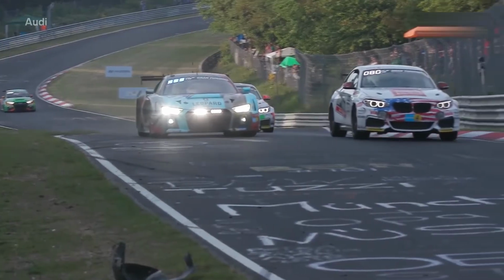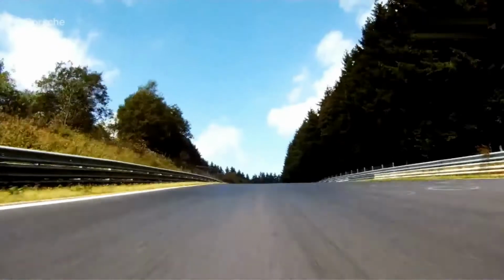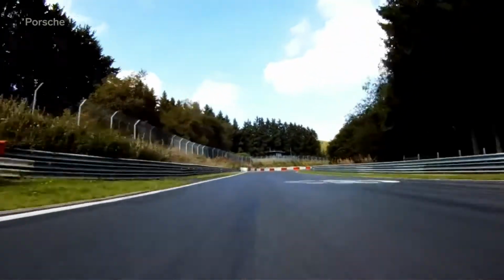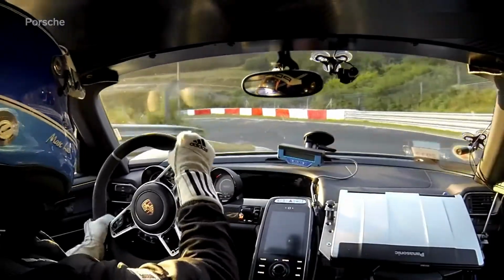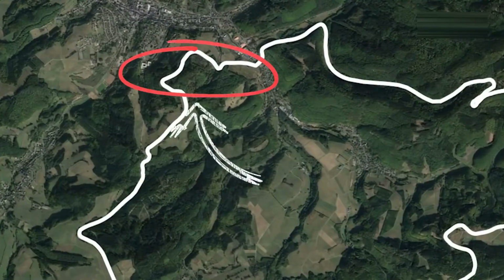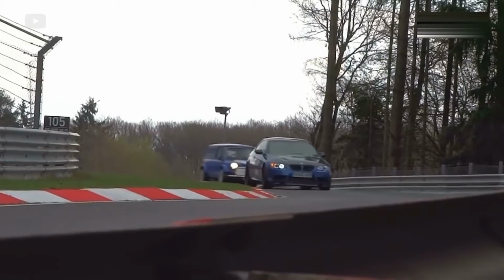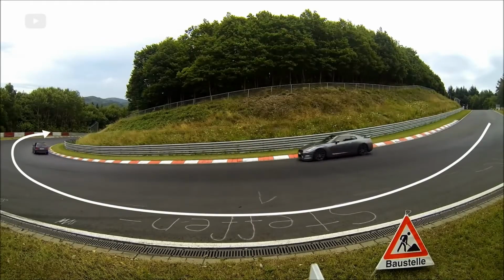But it isn't simply jumps and drops that cause so many accidents on the Nürburgring. On a 13-mile track, made up of around 170 different tight corners, about 90% of them are blind. The ring's infamous turn they call Kesselchen, about 5 miles into the track, is the perfect example of just how blind these corners can be.